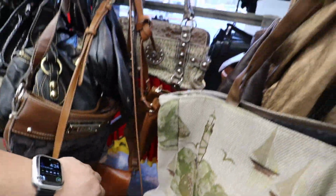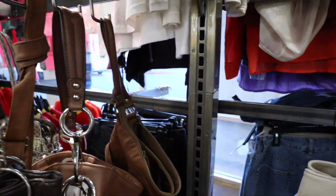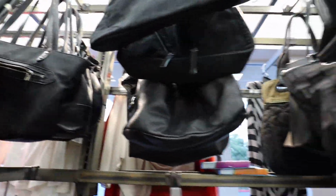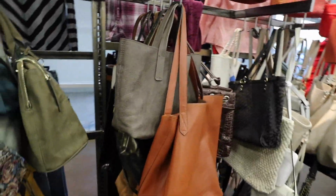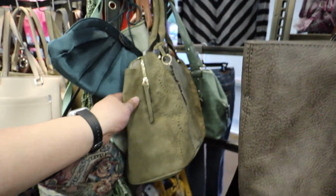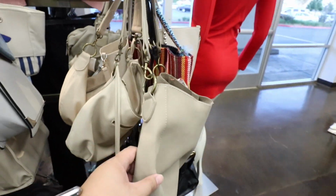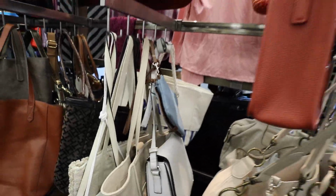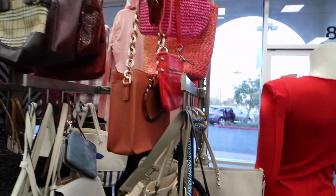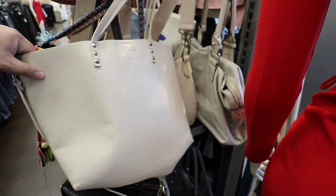Alright, we are looking through the handbags. Oh, excuse me. Just got into the store. There was like a line, but literally I was the only person there. We're at capacity, so I just waited. I just stood there for a second. Someone came out, then I was able to go in. But here we are. I don't see any handbags really. So let's go check out the rest of the store.